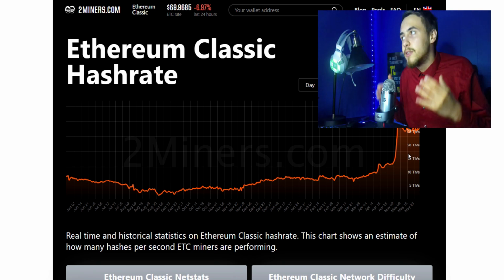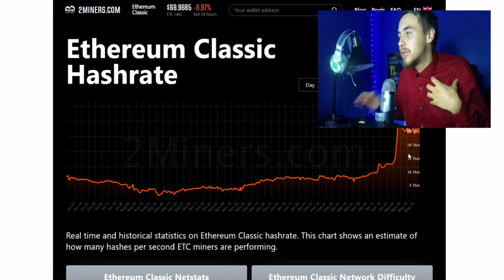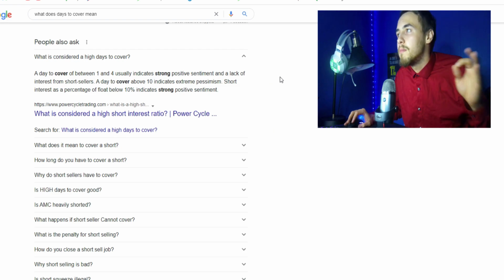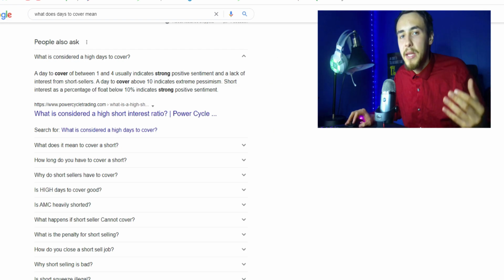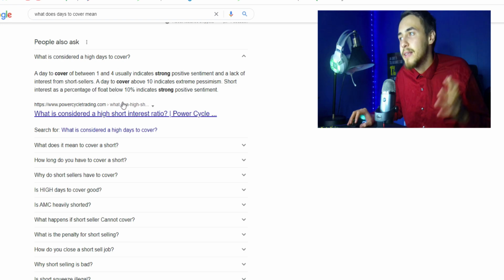So that is why it is critically important to understand the hash rate and why I watch this so heavily. And now, getting into what days to cover means, because we're going to look at MarketBeat, and this is actually very bullish. Days to cover between 1 and 4 usually indicates strong positive sentiment and a lack of interest from short sellers. A days to cover above 10 indicates extreme pessimism. Short interest as a percentage of float below 10% indicates strong positive sentiment.